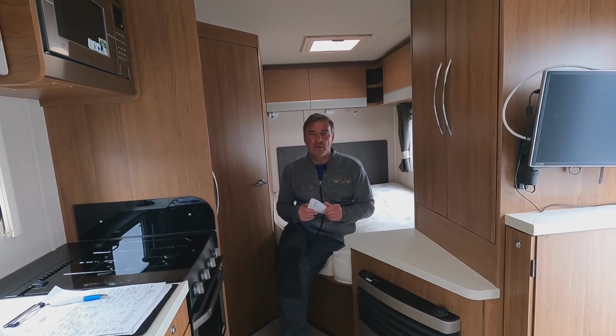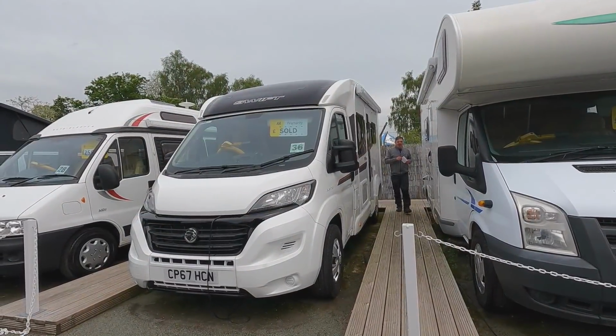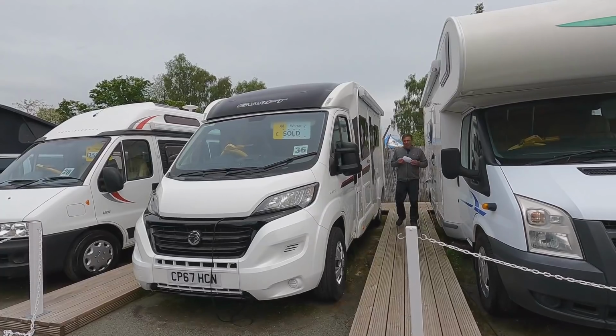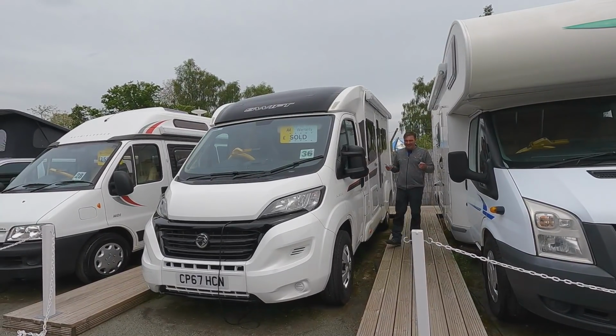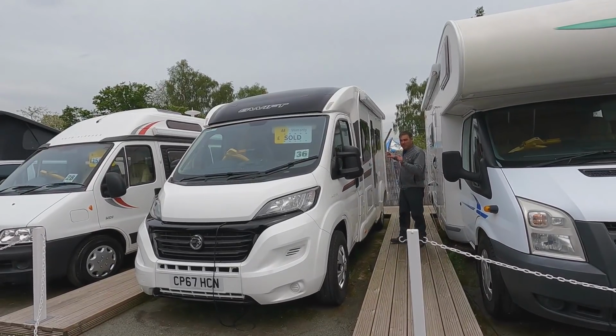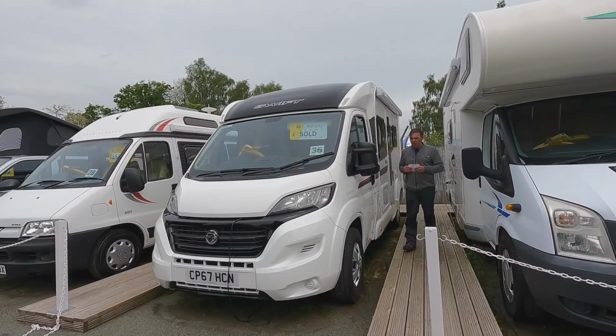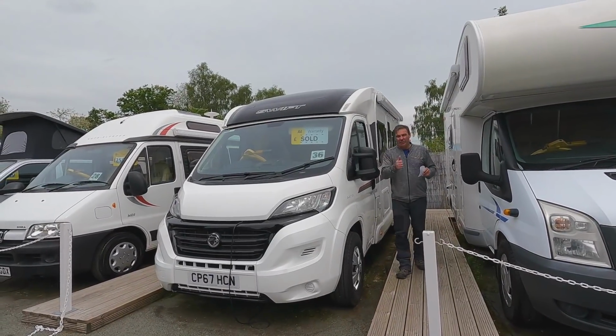Let's move on. So we're going to keep on the same age, 2017, probably 6 months younger on a 67 plate, but we've got the Swift Rio 310 here, which is a proper 2-berth motorhome. It's done just under 5,000 miles. Let's go have a look inside.